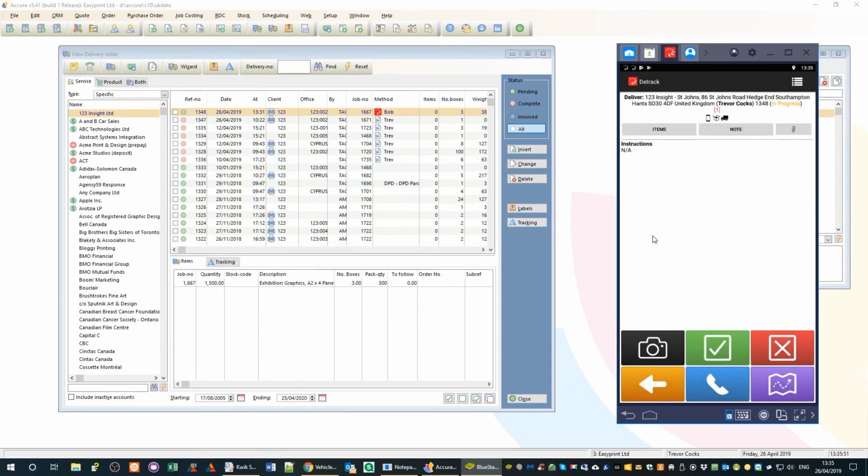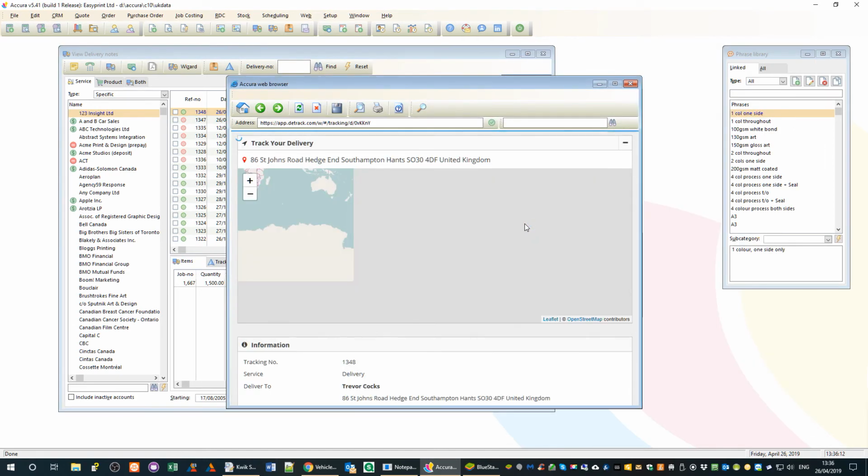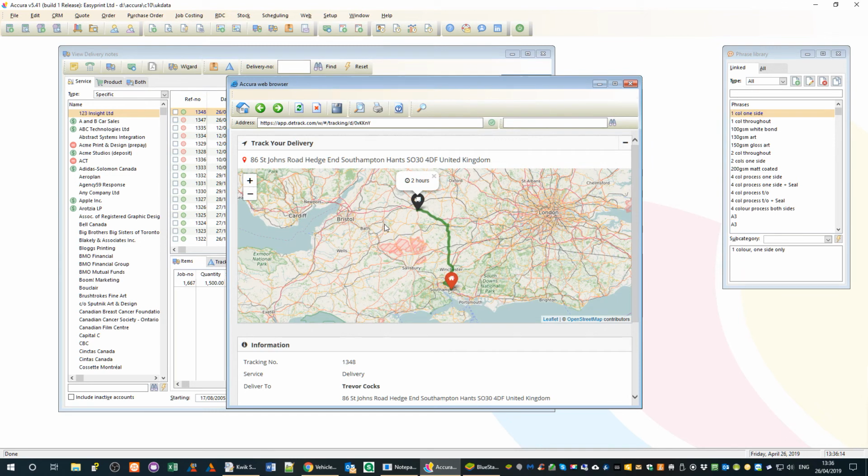Okay, so Bob has now triggered a different status, which is head to location, and if we had one of our notifications set up like a text message, the customer would now be receiving a text to say Bob's on his way, estimated time of arrival, and so on. If we now look at our tracking information in Accura, we can see we now have an ETA, and it's showing us the route that Bob's going to take.